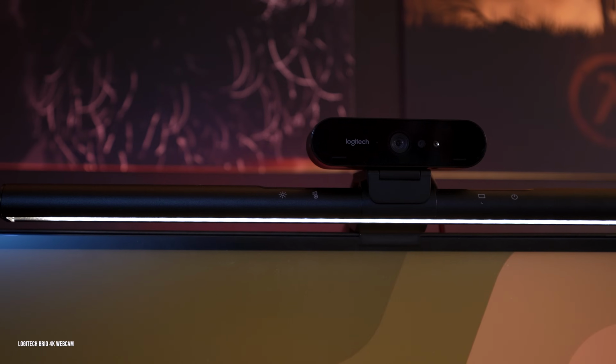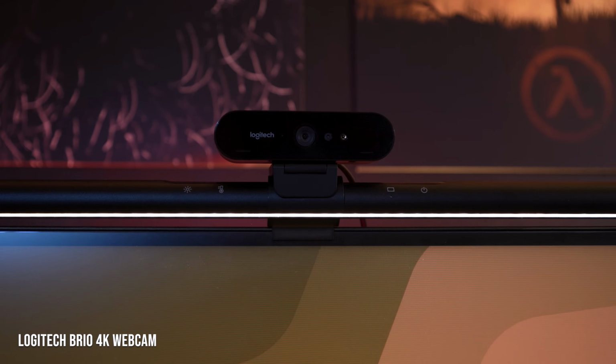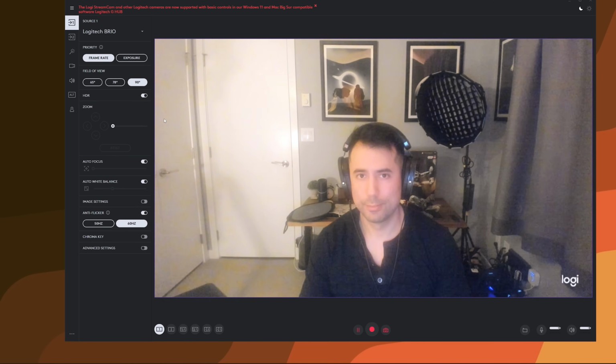Sitting on top of the monitor is the Logitech Brio, which is a 4K webcam that I've been using for daily work calls for quite a long time now. It features built-in HDR technology that helps me look a bit better in meetings, and it's also really good in low light. It is a bit overkill for general work meetings, but since I do use it every day, I do find the value in it.